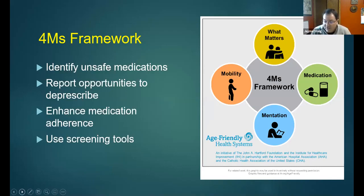So implementation of the medication M in an age-friendly health system includes the identification of potentially unsafe medications and identifying opportunities to deprescribe. In addition to deprescribing, there's also making sure necessary medications are properly used and adhered to. And there are also screening tools, some of which we'll discuss today, that can help with that assessment.